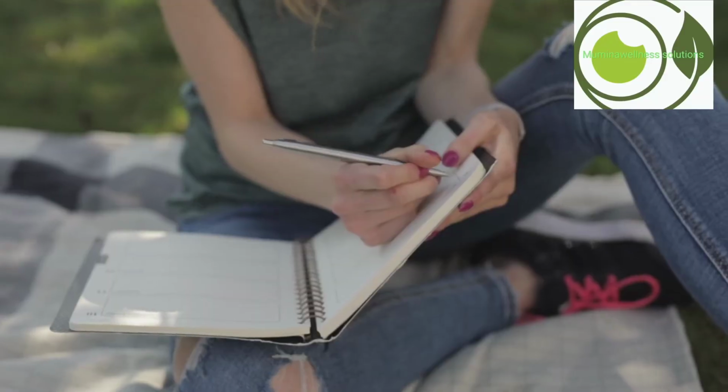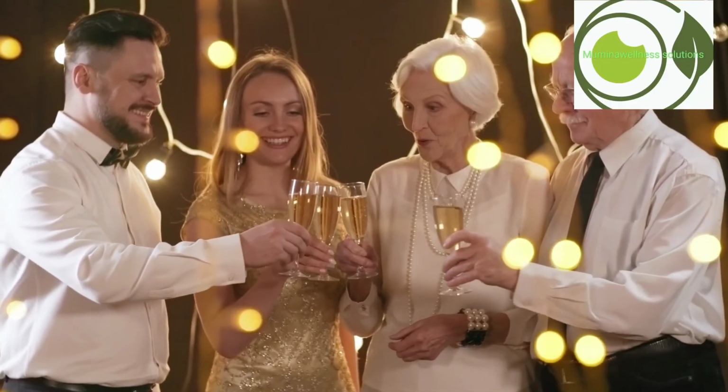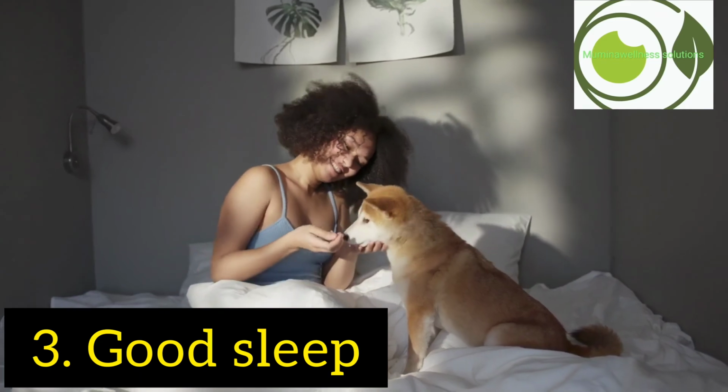So what are some of the things that you can look out for to know if you've gotten into keto successfully? The first thing is energy. You're supposed to be feeling energized, like you're feeling powerful. Your body is a whole powerhouse. You're supposed to also have very good mental clarity. If you had confusion, if you were forgetting things, that should improve. You're supposed to be sleeping well. If you had problems with your sleep patterns, they need to improve.